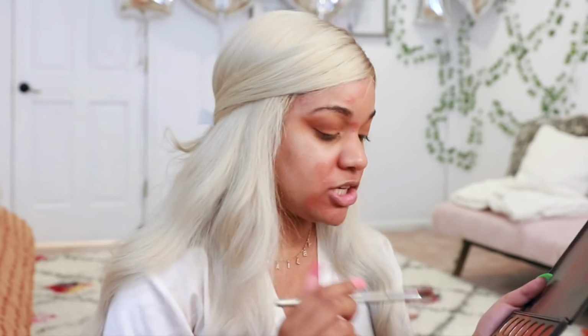Something that I think is super sexy for this type of night is to create a little bit of a cat eye with your eyeshadow. It gives your eyes that sexy, sultry shape, and I just love that so much. It's definitely my go-to because I don't have super snatched eyes, so I like to snatch them.